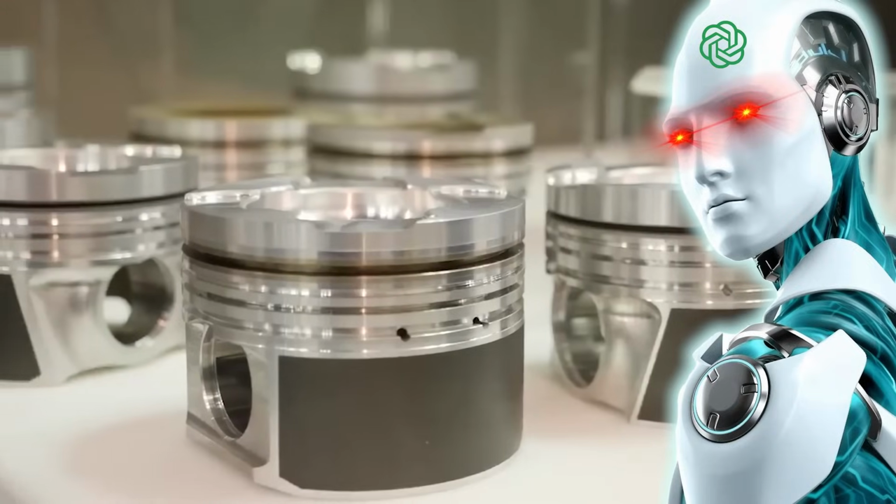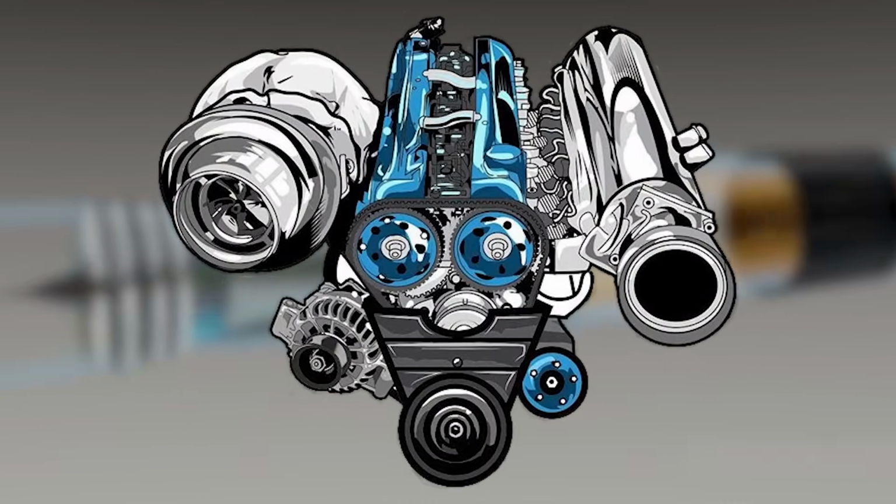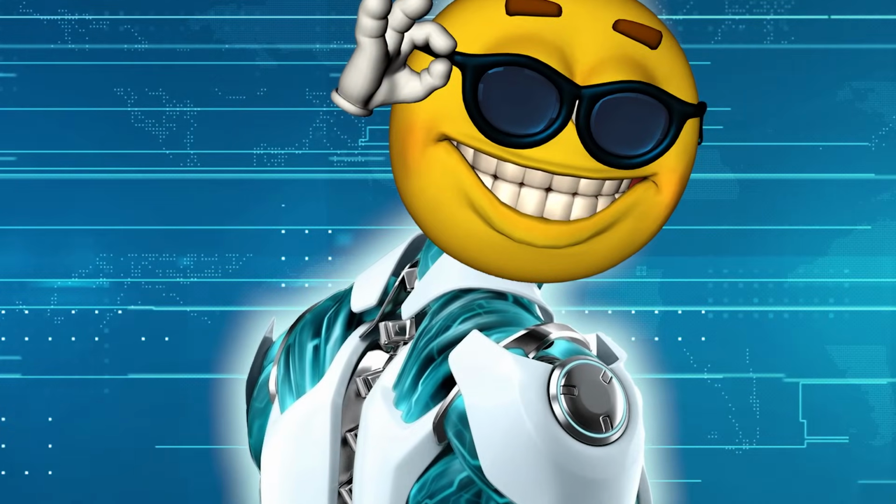ChatGPT said nothing about engine internals, which is pretty disappointing. I was waiting for it to tell us to implement a jet engine into the 2JZ's design or something, but at least it tells us to use a roll cage and safety equipment. Glad to know ChatGPT cares.